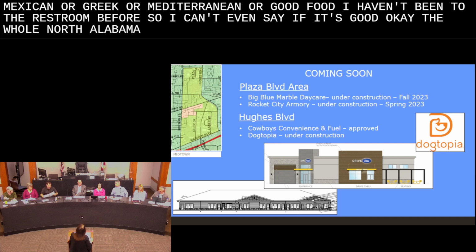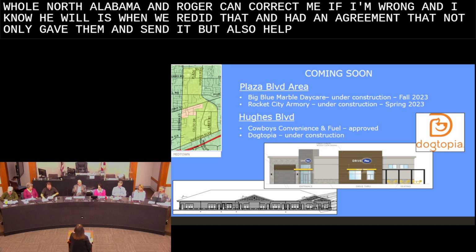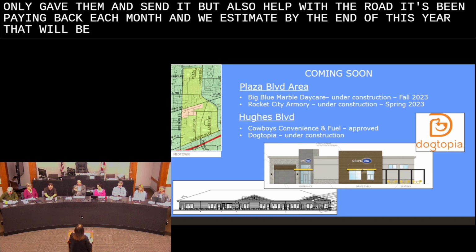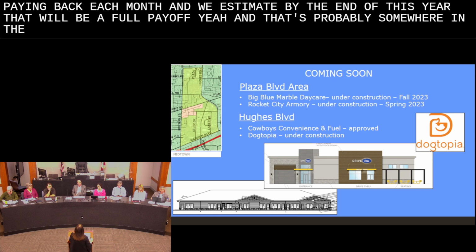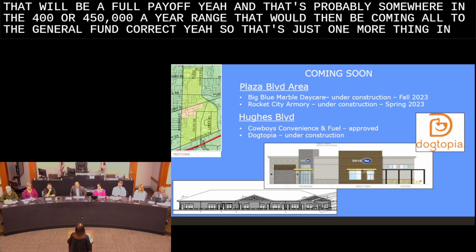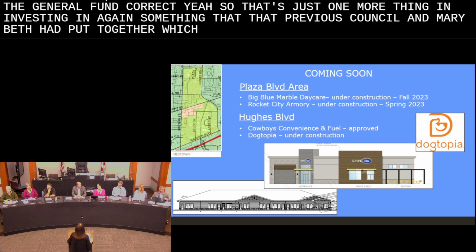One thing about the Publix also, and Roger can correct me if I'm wrong, and I know he will, is when we redid that and had an agreement that not only gave them incentive, but also helped with the road, it's been paying back each month. And we estimate by the end of this year, that will be a full payoff. That's probably somewhere in the $400,000 to $450,000 a year range that would then be coming all to the general fund, correct? Yeah, so that's just one more thing in investing, and something that the previous council and Mary Beth had put together, which is paying off.